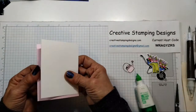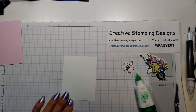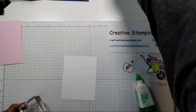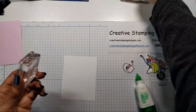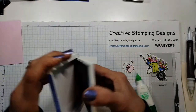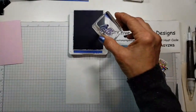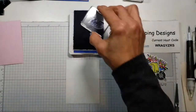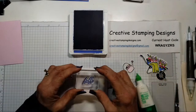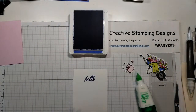Just make sure I'm putting this the right way. And then I'll do the sentiment for the outside. I know I have my sentiment here. All right. Okay, I have just the hello for the inside, and of course I forgot to pull my ink out. I'm going to stamp it in Orchid Oasis. And I'm going to stamp it up a little higher so I have room to write. And we're going to really hope we get this straight. That looks pretty straight to me.